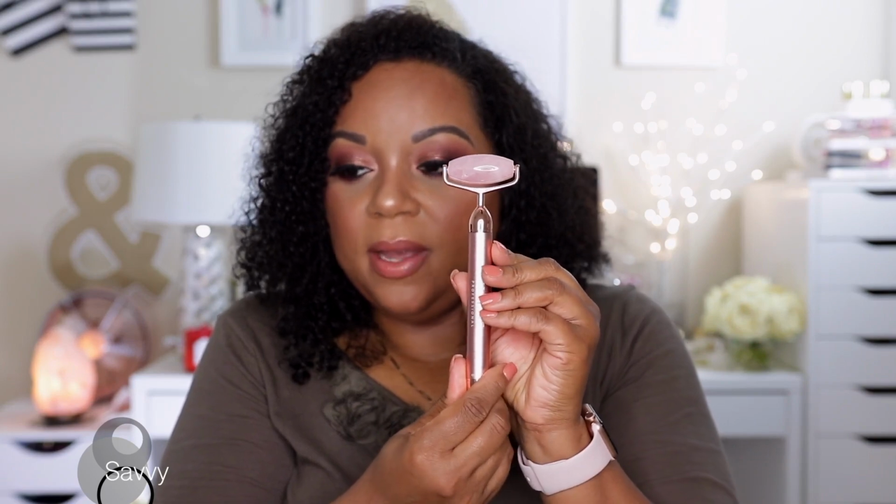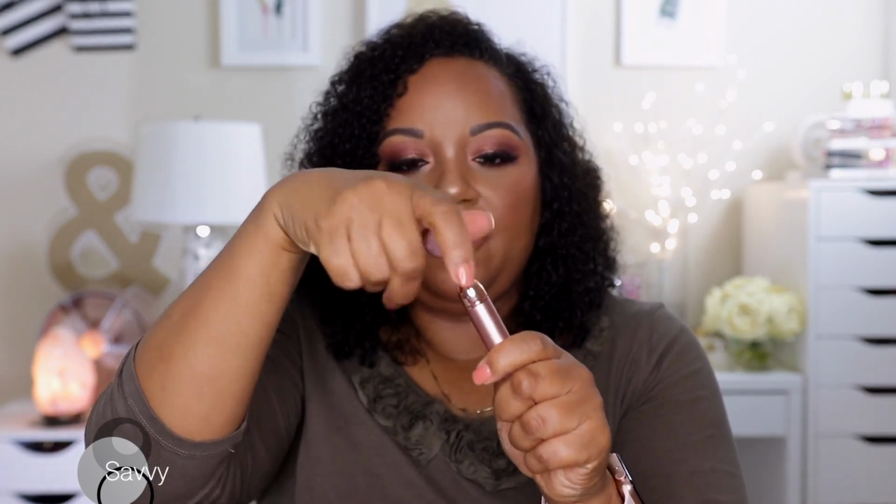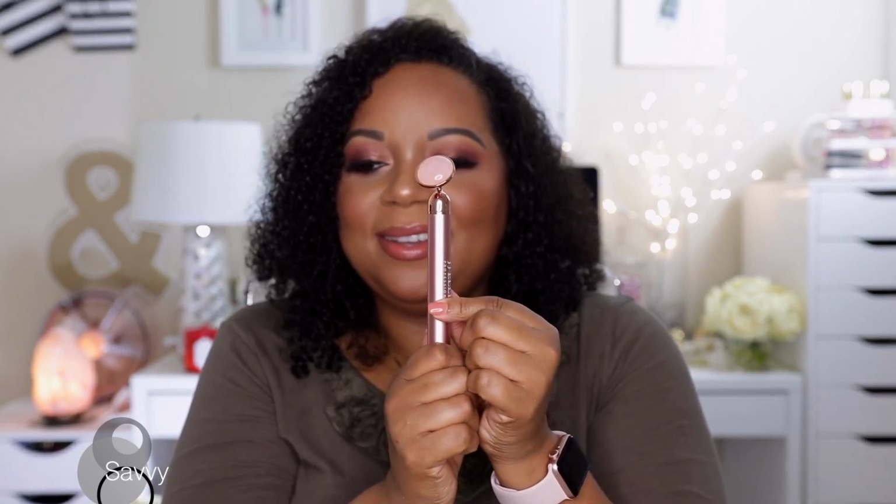Gently glide the Glow Advance over clean skin 5 to 10 minutes daily. We suggest you use the roller after cleaning your face and before you apply facial products to help with absorption of the products. This one says AA batteries. It doesn't come with a battery, so I will have to get a battery for this, but it is so beautiful and pink. Ooh, wow, that feels nice on my skin. It is beautiful. So they get an A+ for packaging, and it also comes with this attachment. So this part comes off and it has a smaller piece, and I think this one is for your eyes. And this is for underneath the eye. Isn't that cute?